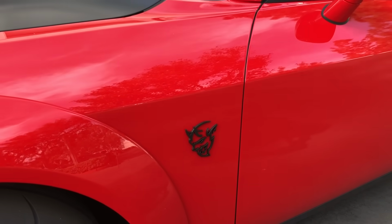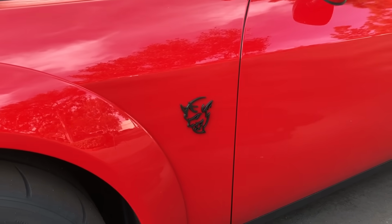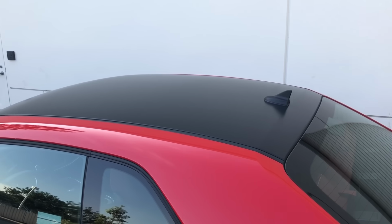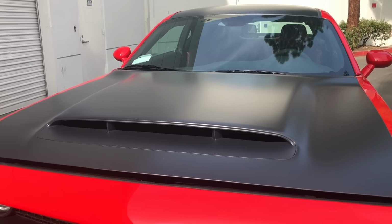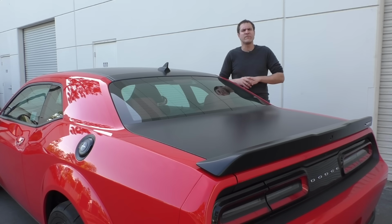There is, of course, the demonic badges on the front fenders. There are the giant fender flares. There's the black treatment over the top of the car if the owner got it. There are the drag slicks. There's the hood scoop. But if you're still a little confused, well, maybe you can hear it rev. Let's take a listen.